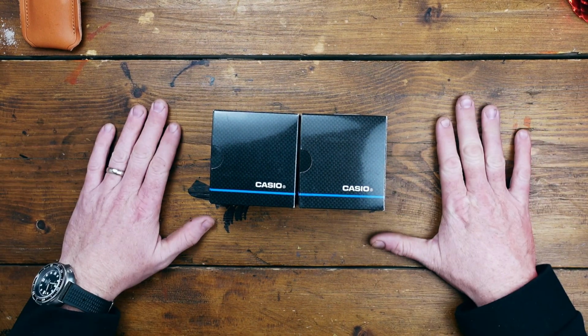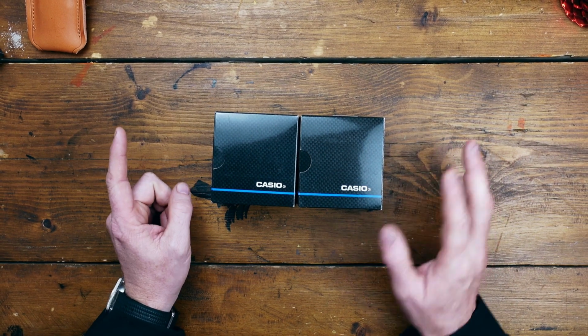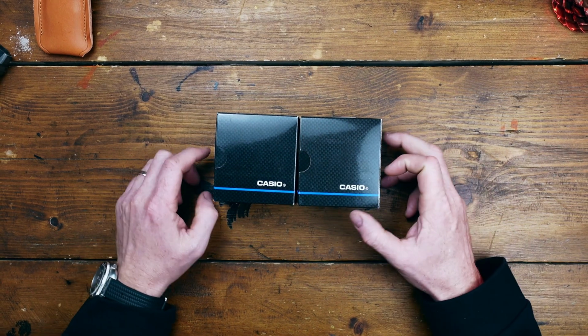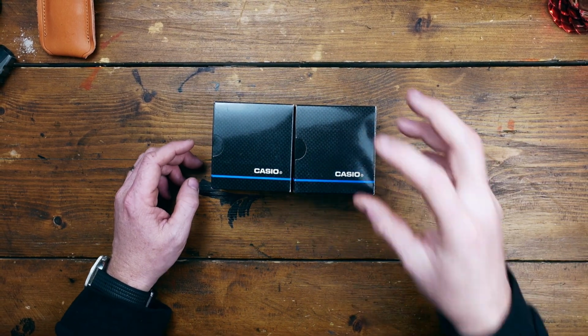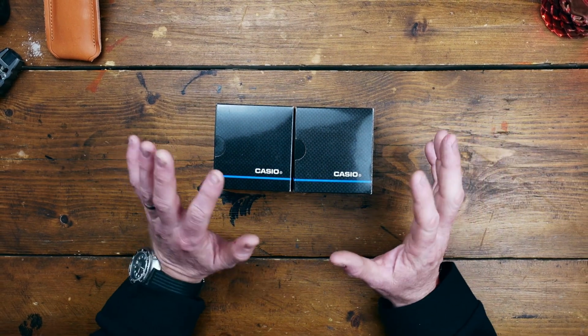Anyway, the last couple of weeks of our High Street Hero series, and I realised you can't do the High Street Hero series without a couple of Casios, because Casio is one of those brands where you're always going to find most bang for your buck.